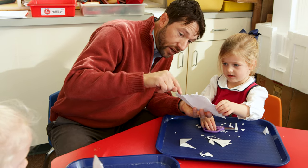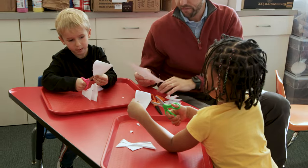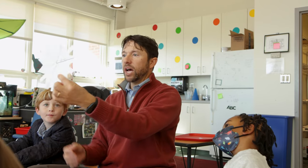And this is a perfect example of how sometimes the very first thing you do doesn't work. So watching them make the folds and cuts, and sometimes it works and sometimes it doesn't. Watching the Cubs work with scissors, watching the pre-Kers work on both folding and scissors, watching the kindergartners work with folding, scissors, cutting, and creating it out of multiple pieces of paper so the project gets larger and larger.